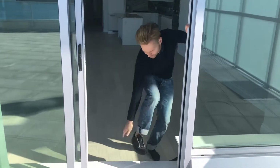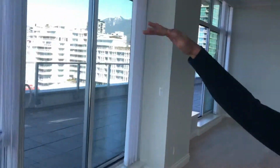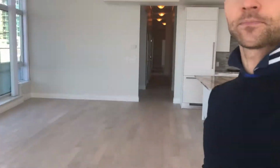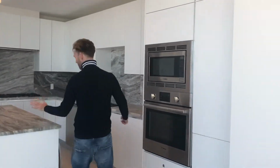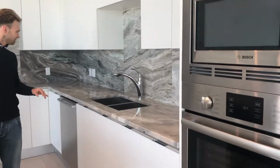So, come in. Hardwood floors. The windows are from bottom till up, so it's very high windows, filling the whole floor. All of the appliances are Bosch, German, good quality, beautiful marble. Everything is unique, everything is beautiful, so top-notch experience the whole time.